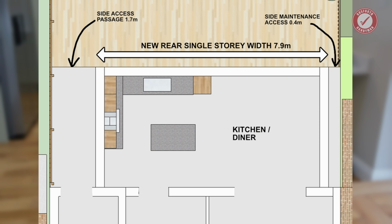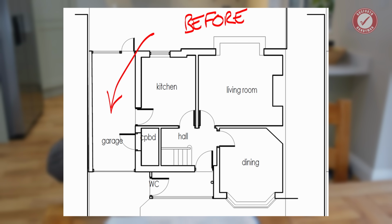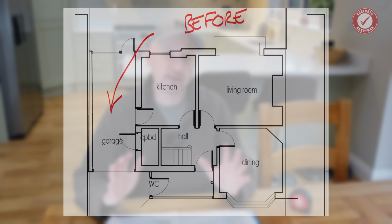Our kitchen diner, where I'm sitting at the moment, it's roughly 8 metres in that direction and about 4 metres in that direction. In terms of internal floor area, it's about 27 square metres. That's an easy one to work out because this wasn't here before, so we have added 27 square metres onto the property. And then there's the garage. Well, the garage is the same size as the bedroom because all we've done is build on top of the garage. So that's 11 square metres as well.